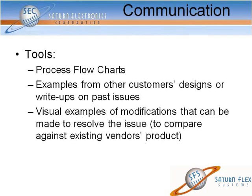But with communication, there's always tools, and I don't see enough of them out in the market. I used to just Google and steal people's process flow charts, and now I made my own just so I don't feel bad. Giving someone a snapshot of the fab process may be out of their realm, but a lot of times it's a great tool to explain to them, hey, at this spot and this spot, I'm going to have a problem.